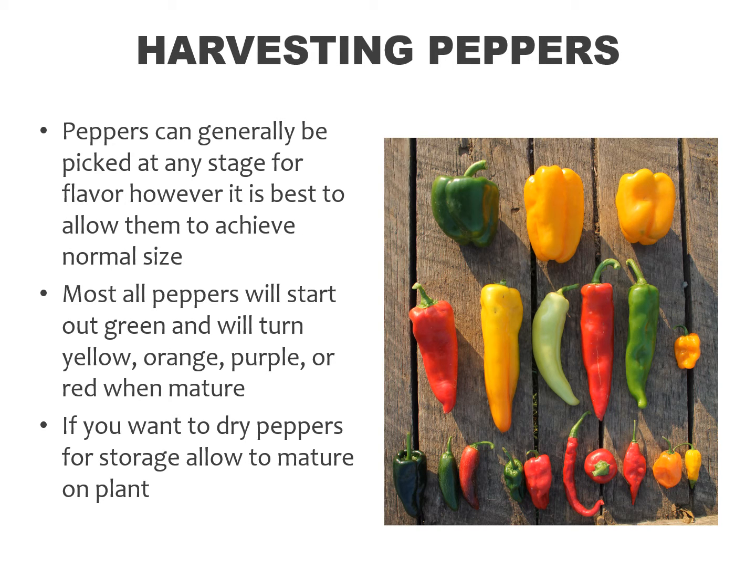Peppers can generally be picked at any stage for flavor. However, the flavor is best, and it is best, to allow them to get to their normal, full, mature size. Most of them will keep a lot longer if you do let them get to their mature size, because the cell walls are thicker and they hold more moisture and they can last longer in the refrigerator.